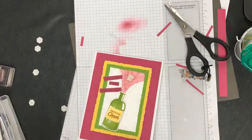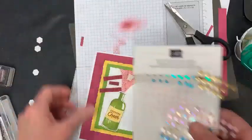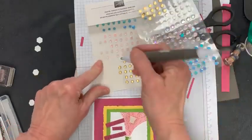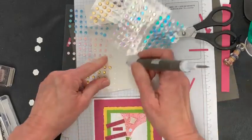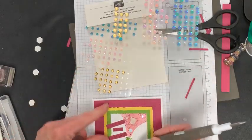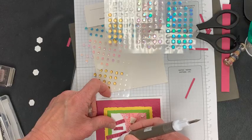All right, and finally, I'm just going to add some bling to this. So these are the pastel adhesive backed sequins. They come in blue, pink, and gold. So I'm going to use the pink-hued ones here. And they come in large and small. Whoops. There we go. So I'm going to pick a couple large, a couple small, and maybe one more there, and one more here.